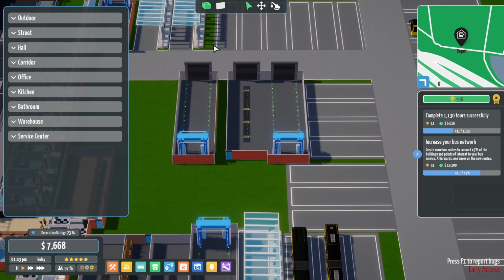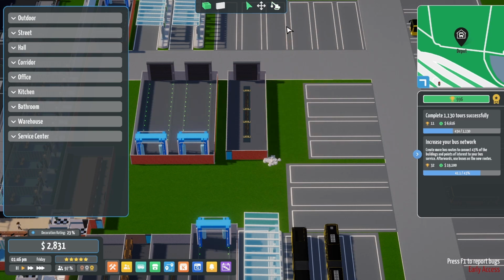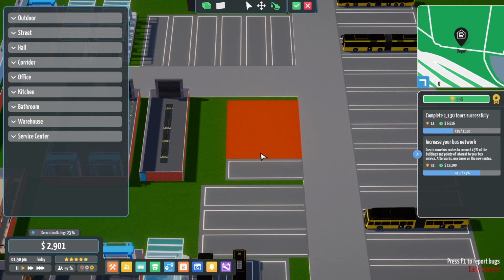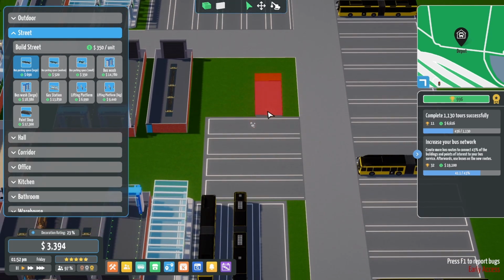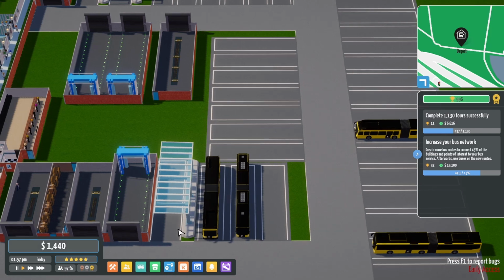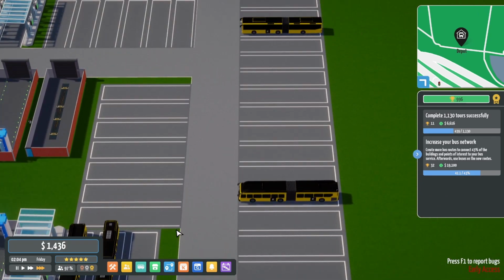Actually, also, can just move that across there. Do that. Which means that we can get rid of all of these and just fill this with large parks. Come on, rotate. Oh, pressing rotate works, that's good. And we've spent all our money on upgrading the car park, but that's okay. We'll be selling a bus rather shortly.